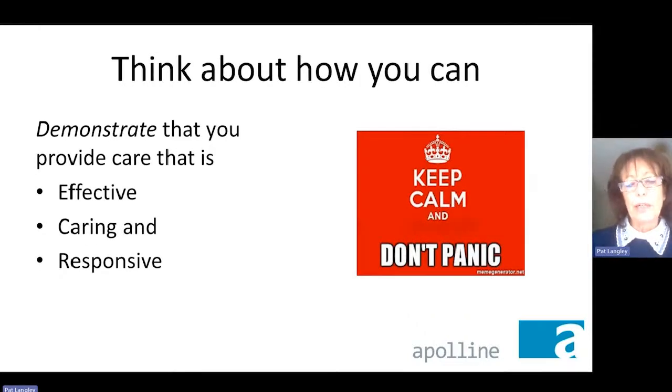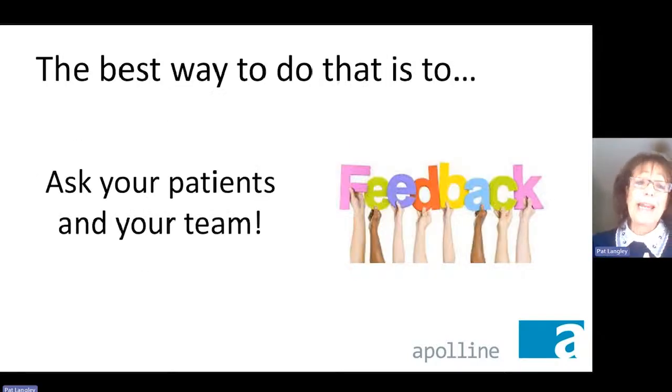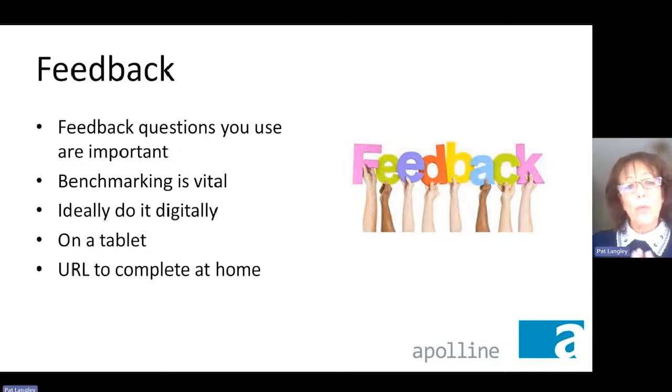If we then look, though, at how you demonstrate that you provide care that is effective, caring, and responsive, that might not be quite so easy to think about, well, how do I demonstrate that? Well, what I would say is one of the very best ways to do that is to ask your patients and your team and to get feedback from them. And when you're getting feedback, there are a variety of ways of doing this. And by the way, feedback is not just about getting it through a system. It's about making sure you capture ad hoc comments in the practice.